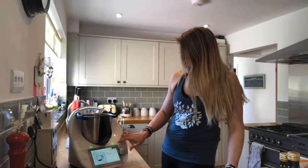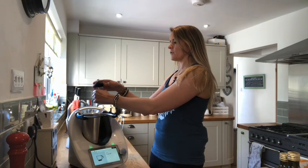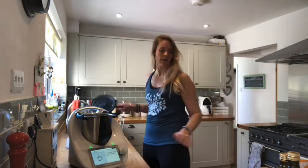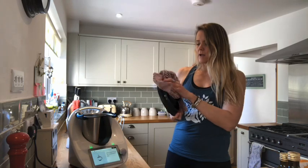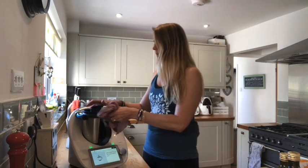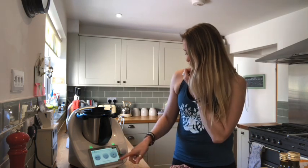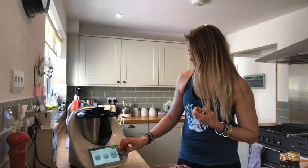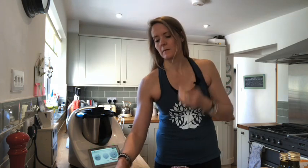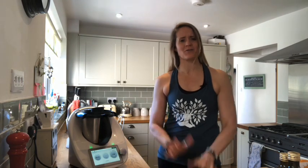All right, so next, some salt. Again, feel free to omit this from the recipe if you're cooking for young children. And then we're going to take our lid, just give it a little dry, and then pop that straight on. And then next, so already pre-programmed, so it's 20 seconds for speed 7. It's incredible how long 20 seconds seems when you've got some time.